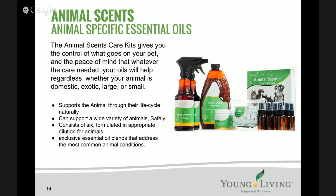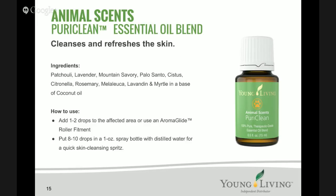It consists of 6 essential oils formulated in appropriate dilution for animals, and the essential oil blends address the most common animal conditions, which we will get into now. So the first essential oil I want to talk about is PuriClean. PuriClean is designed to cleanse and refresh the skin. All the ingredients in this essential oil are really purifying oils.